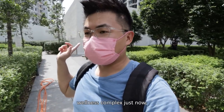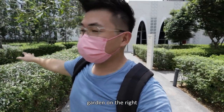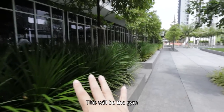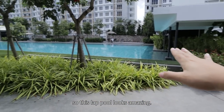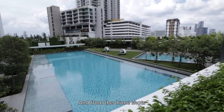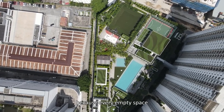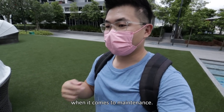So right after the wellness complex just now, where it's very Turkish focused, you have the maze garden on the right and the reflexology area on the left. This will be the gym next to the swimming pool itself. So this lap pool looks amazing. And from the drone shots, you can see everything is green within these facilities deck. Because every empty space, they actually put in turfing, it's not as expensive when it comes to maintenance.